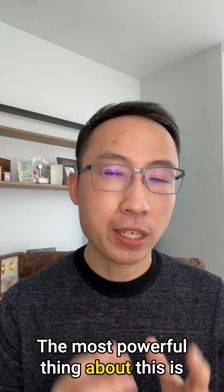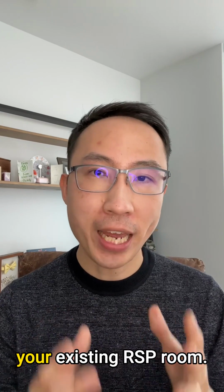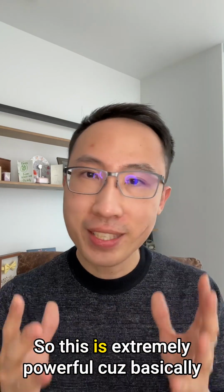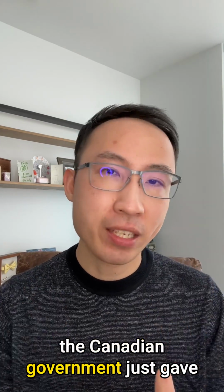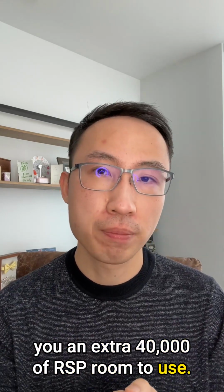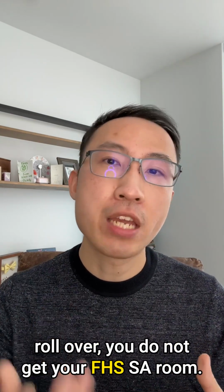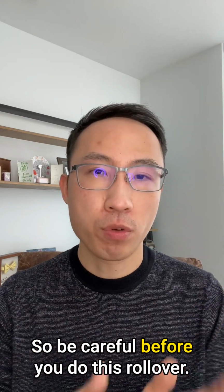The most powerful thing about this is transferring to an RSP or RIF will not reduce your existing RSP room. So this is extremely powerful because basically the Canadian government just gave you an extra 40,000 of RSP room to use. The only thing to keep in mind is if you roll over, you do not get your FHSA room back. So be careful before you do this rollover.